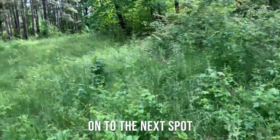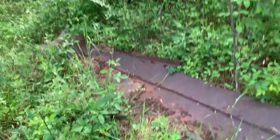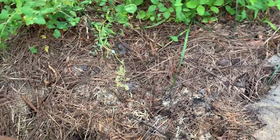So the main thing I'm hoping to see in this area is an eastern king snake. The first time I ever hunted here in the spring, I got one. And I have not seen one since, and it's kind of bumming me out. So that was last year that I got that snake, and I haven't seen one here since. It's not gonna happen under this piece of tin.